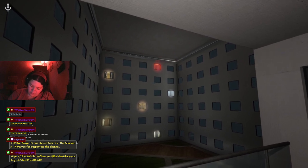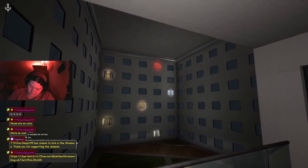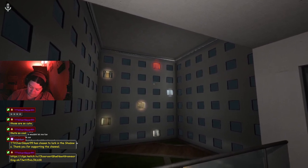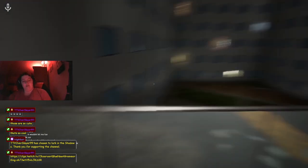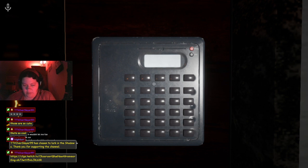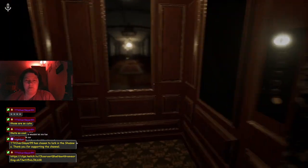1, 2, 3, 4. 1, 2, 3, 4. Okay. That'll be my way of remembering the keypad. Cool. So, okay. First row. Here. Second row. Here. In the middle. Yay.